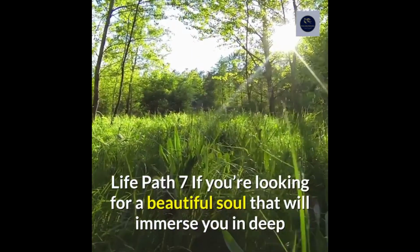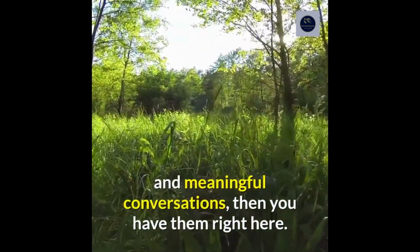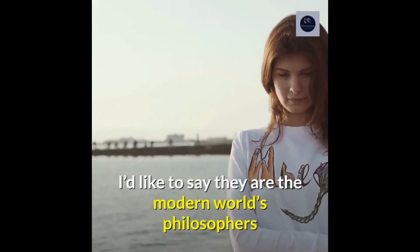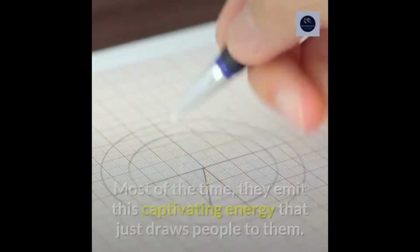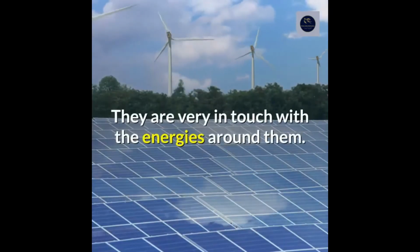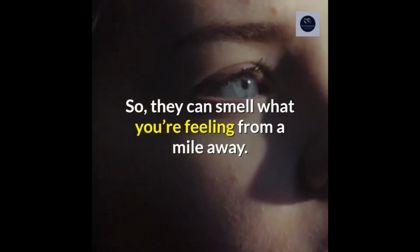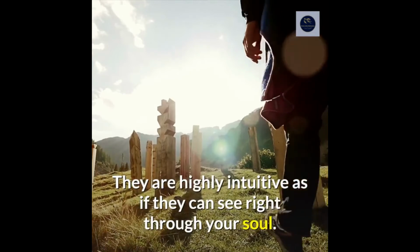Life Path 7. If you're looking for a beautiful soul that will immerse you in deep and meaningful conversations, then you have them right here. I'd like to say they are the modern world's philosophers because they always seek the deeper meanings of life. Most of the time, they emit this captivating energy that just draws people to them. They are very in touch with the energies around them, so they can smell what you're feeling from a mile away.